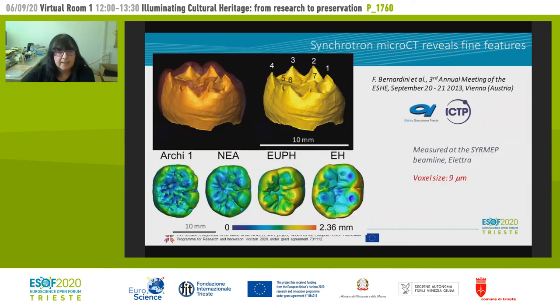And here we can see that the same sample has been analyzed with synchrotron radiation, at a higher spatial resolution, with a voxel size of 9 micron in this case. And you can see that we can analyze only the crown in this case, for instance.